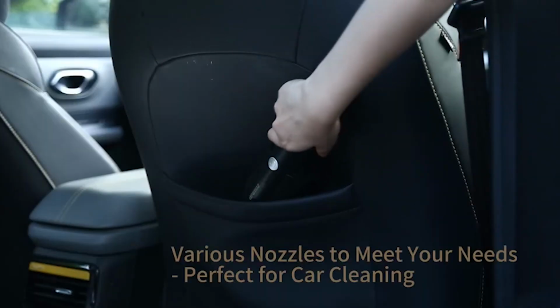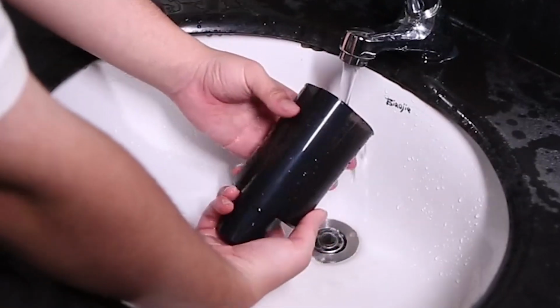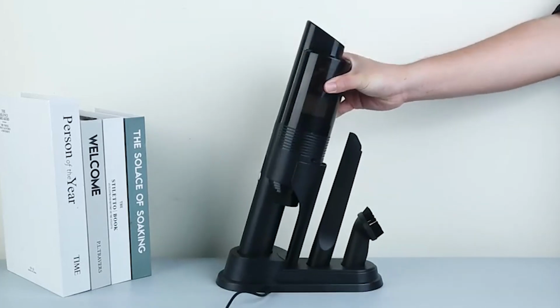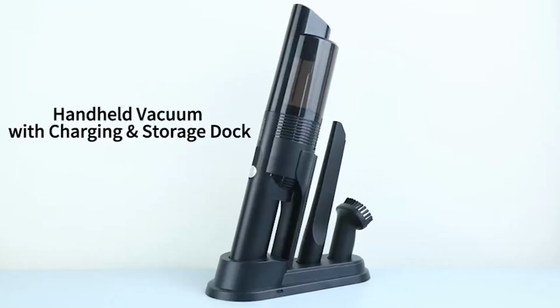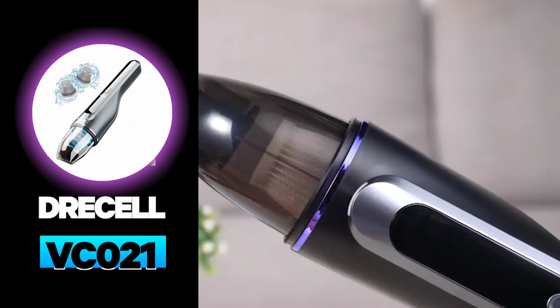Its versatile 4-in-1 accessories, including a pull-out crevice tool and brush attachments, cater to a range of cleaning needs, from delicate surfaces like keyboards to hard-to-reach corners. With a convenient charging dock, it takes just 3.5 to 4 hours for a full charge, offering 30 minutes of runtime on the first gear and 20 minutes on the second gear, making it a reliable companion for quick and efficient cleaning sessions.